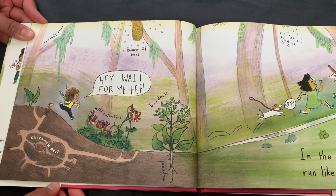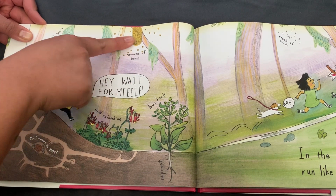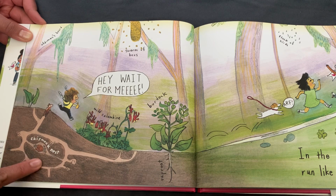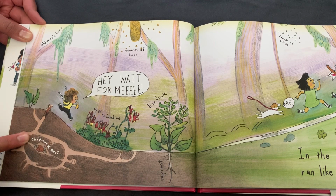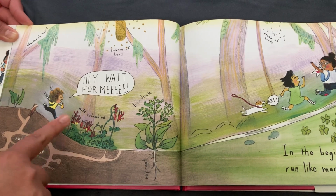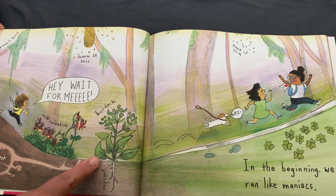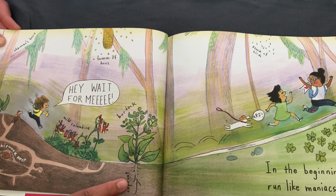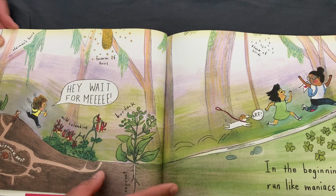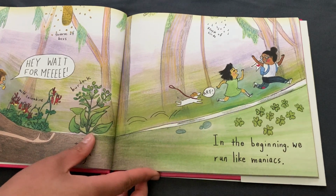Oh, what's on this page? I see an old man's beard, a swarm of bees. Over here, there's a chipmunk nest. So chipmunks have to dig really deep, and then they make their nest really deep underground. Here's wild columbine. Here's a burdock plant, and this is the taproot, which is the main big root of the plant. And over here you see flocks of birds.